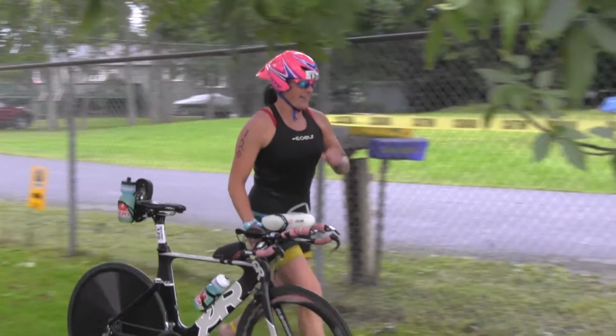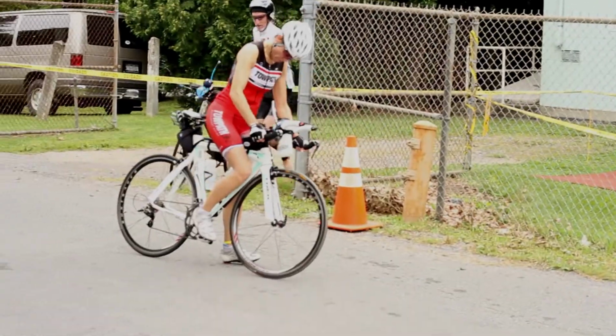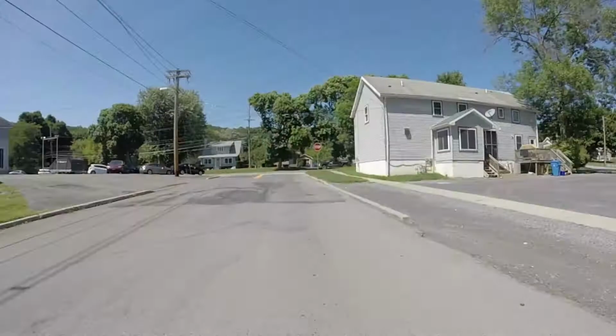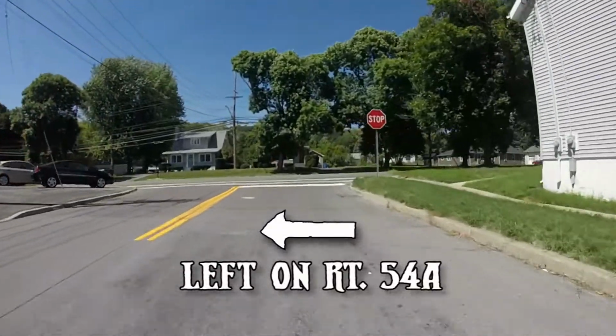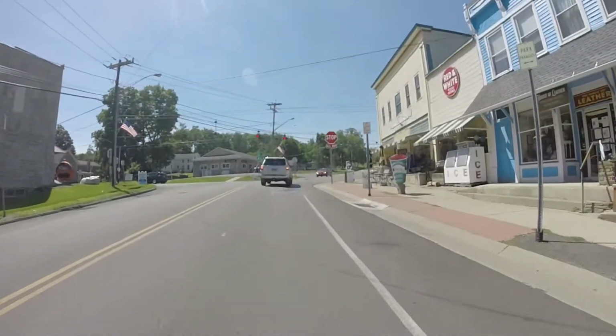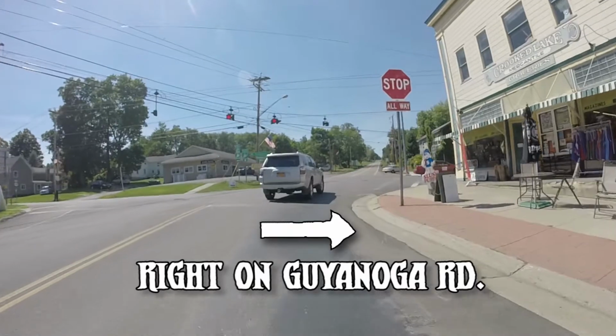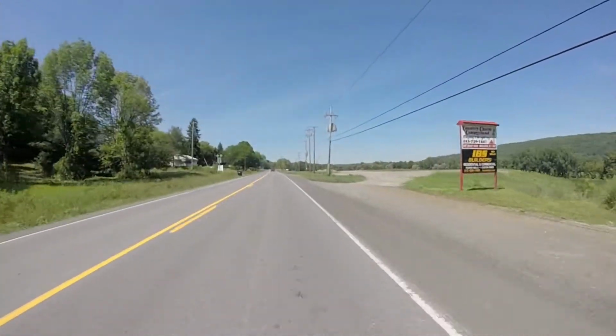From the transition area, you will exit the park through the designated chute, mount your bike at the mount line, and head on out. From Old Pines Trail, turn left onto Route 54A. Go 7 miles to Branchport, to the first traffic light on the course. Here is where you'll take a right onto Guyanoga Road. Soon you'll come to the first of 3 aid stations on the right.